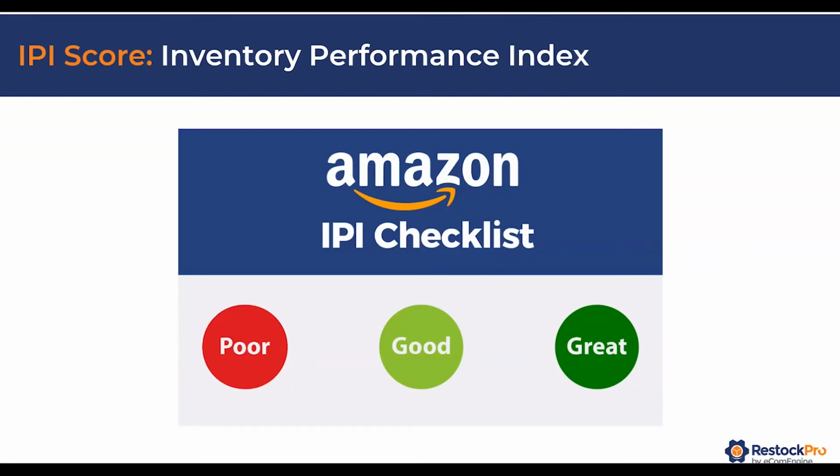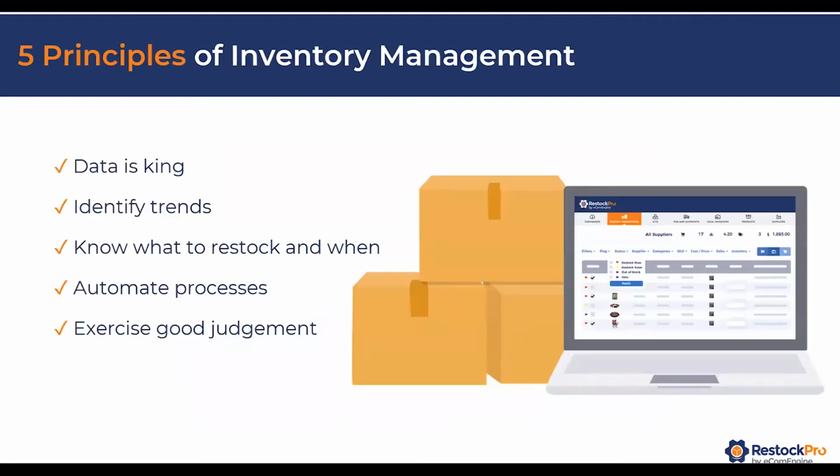Your goal should be to keep a good amount of inventory in stock at FBA and sell it quickly or steadily to avoid long-term storage fees, which are assessed monthly. With that, I'd like to share some fundamentals on inventory management that you can keep handy year-round, right? So here are 5 principles that you may need to keep in mind while managing your inventory at Amazon.